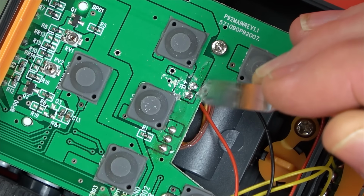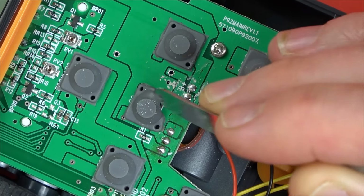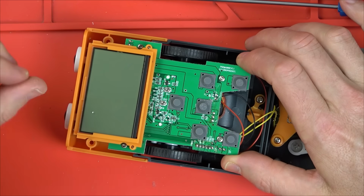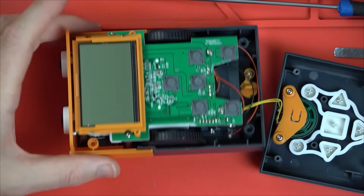I think that's more flux because it's around these bits here. Just make sure there's nothing under there. No, that's clean. We need to take it apart further. So, why don't we undo that screw, that screw, that screw, and that screw and see what happens.